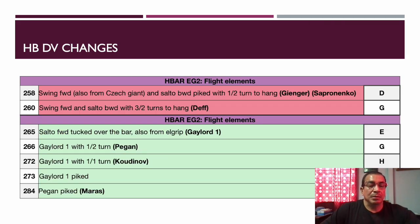So another of the groups, we have the Ginger group now, with the Ginger and Sapronenko, which is the Ginger from a Czech giant. This is a D. I don't know if the MTC will include the Delchev in this special repetition group. And we also have the Def, which is a G, which is the Ginger with 1.5 turn.